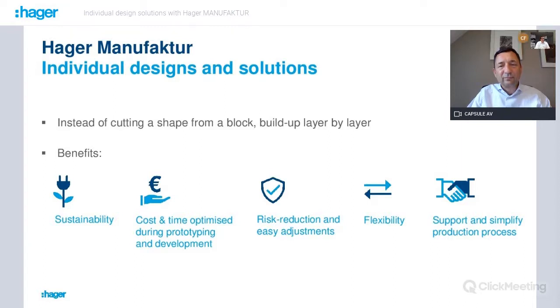So you are much more flexible with this additive manufacturing. And for us, for Manufaktur, of course, this is a very great and main advantage of this technology. So we are very flexible, it's very cost efficient and also sustainable. Those are good advantages for us.